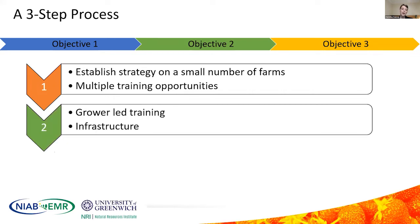From here, in order for it to go to a second wave and for it to be established on a larger number of farms, grower-led training would be the way forward. This is what most participants were actually interested in hearing from their colleagues. And as well as this, at the same time, we need to be really aware of the infrastructural needs of individual farms. So obviously there are small farms, there are large farms, there are farms in different environments. And I think this is something that everybody was really concerned about, that we needed to get this right. So that would be occurring in the second stage of this process.